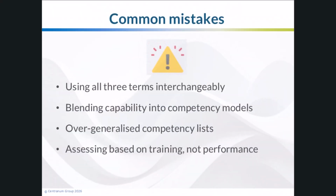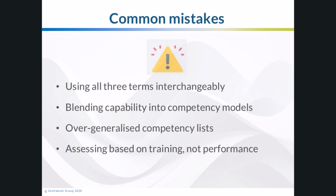Most organisations run into problems because they mix these concepts together, or because their competency models are too generic. Another common issue is assessing based only on training completion rather than on observable real-world performance. That leads to inaccurate ratings and unreliable workforce data.